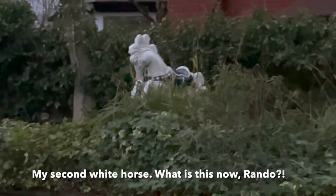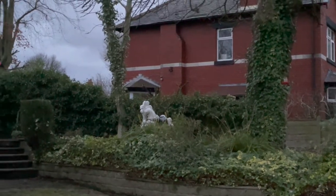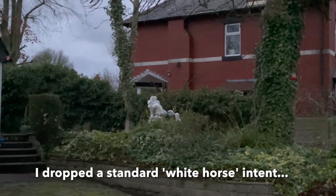There's another white horse. So that's 2 that I've seen on one journey. They're not particularly common motifs, white horses. Let's see if we can go for a hat trick, please, Rando. I might just drop a standard white horse point now and see if we get some white horses.